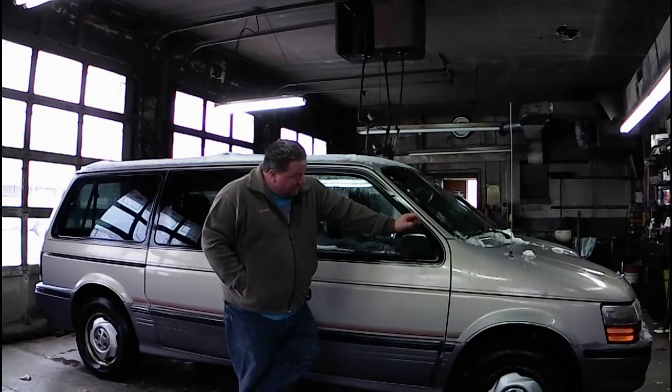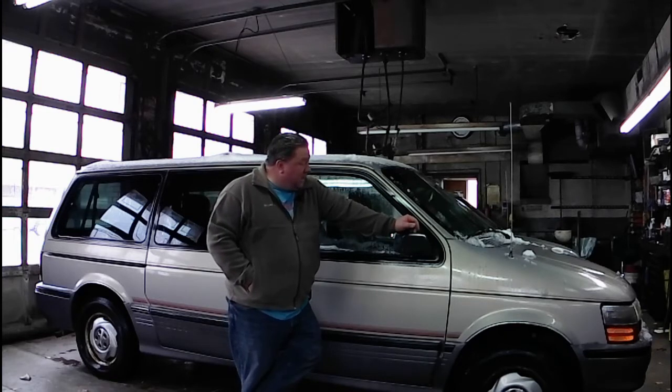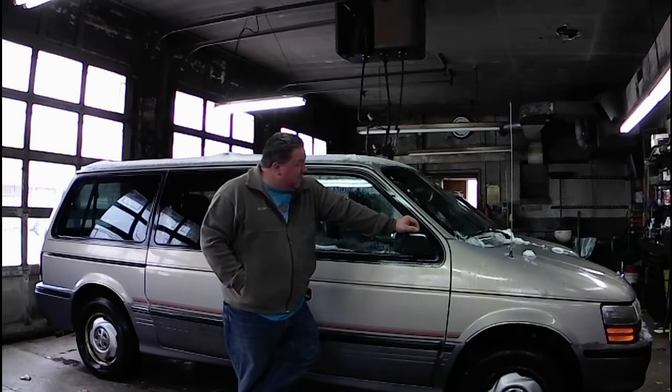It has the 3.3-liter V6 engine. It makes about 150 horsepower and about 185 foot-pounds of torque. This is just something that you don't see much anymore, probably because they didn't last and people just used them up and got rid of them. But I found this car very interesting. I've tried to buy it, but the owners do not want to sell it. However, they did say it was okay to do a video on it.